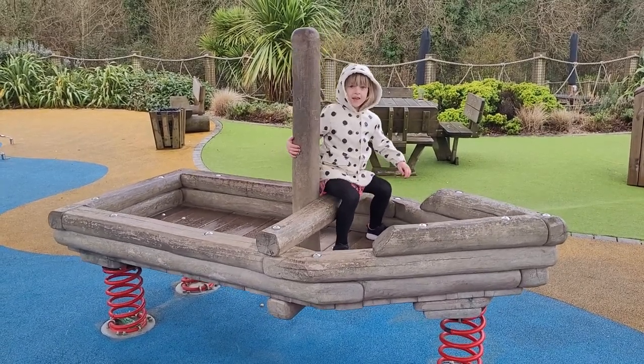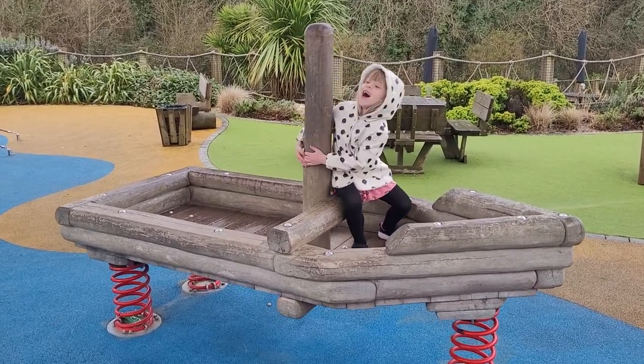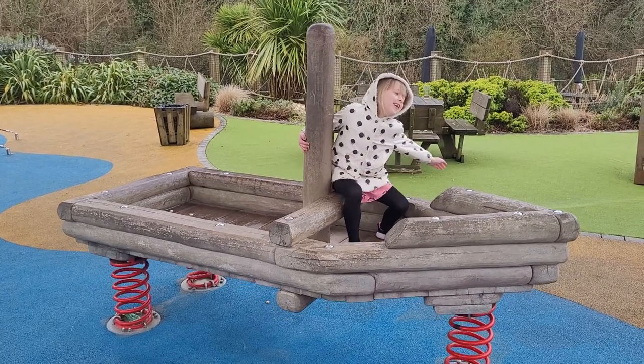Rough seas ahead! Abandon ship! Abandon ship!